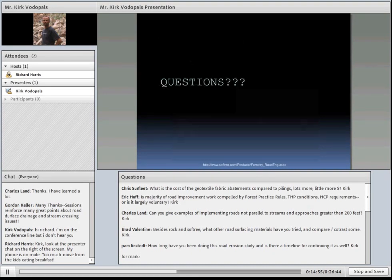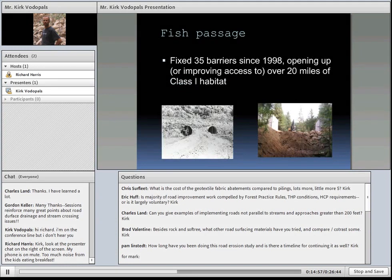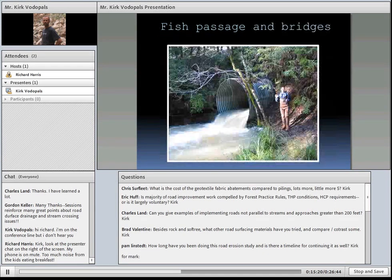Fish passage barriers are a major issue on the property, but as I said earlier, we have fixed most of the obvious ones. Since 1998, we've fixed approximately 35 barriers and upgraded or improved over 20 miles of Class 1 habitat. One of the examples of these projects is on John Smith Creek, which is a tributary to the North Fork Navarro.